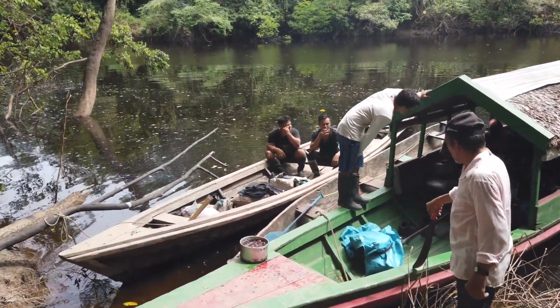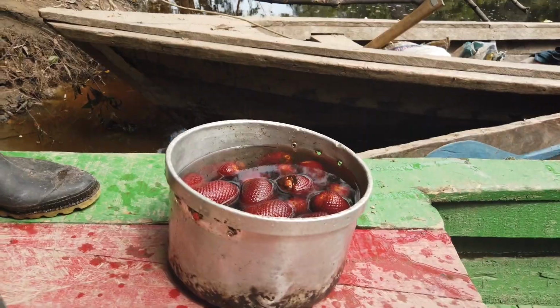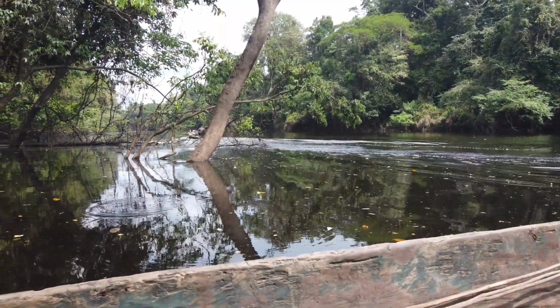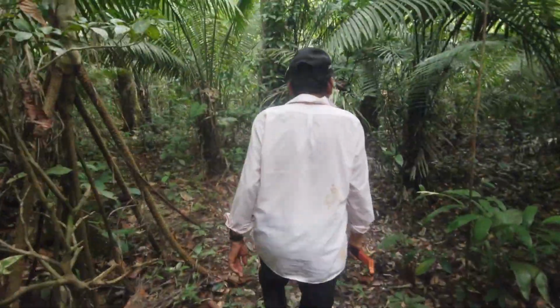When we got back to the boat, we put some aguaje in some water in the sun and left it to rest so it could ripen faster. Then we said goodbye to the 2 guys from Buenos Aires and headed into a different section of the rainforest.